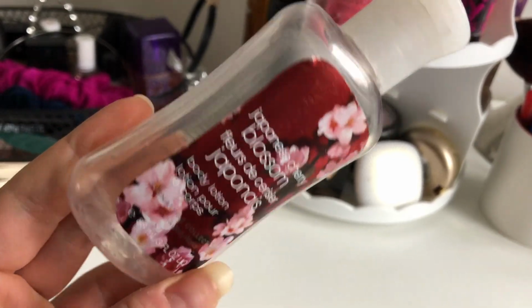Next is this Japanese cherry blossom body lotion from Bath & Body Works. I still have tons and tons of Bath & Body Works products from back in the day when Bath & Body Works was huge and that was what people gave each other as presents. I feel like that was high school, undergrad for me. So I've had some items for a long time and just never finished them. Even some body sprays from Bath & Body Works I still have. I know I'm way behind the times. I'm working on it.